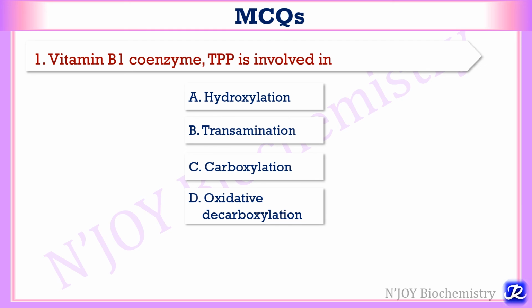Now let's see some multiple choice questions related to thiamine. The first is vitamin B1 coenzyme TPP is involved in hydroxylation, transamination, carboxylation or oxidative decarboxylation. So here the answer is oxidative decarboxylation, because thiamine pyrophosphate is a coenzyme of pyruvate dehydrogenase complex, alpha ketoglutarate dehydrogenase complex. So that's why it is involved in oxidative decarboxylation.